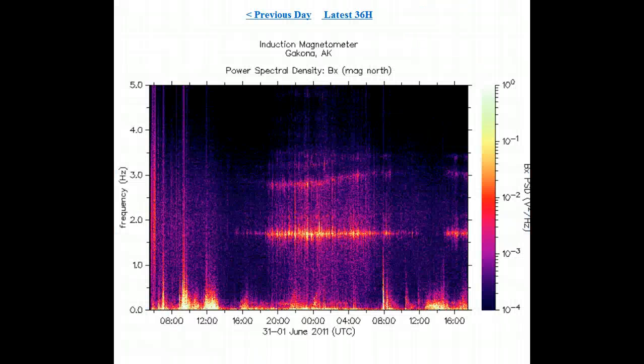Here's a look at the induction magnetometer from the Gakona, Alaska HAARP facility. It is showing that we've had some on and off activity again, kind of some spikes across the spectrum early in this graph. Some pretty good activity started yesterday afternoon into evening into early this morning, and then has dropped off again. Those were some pretty interesting curves there.